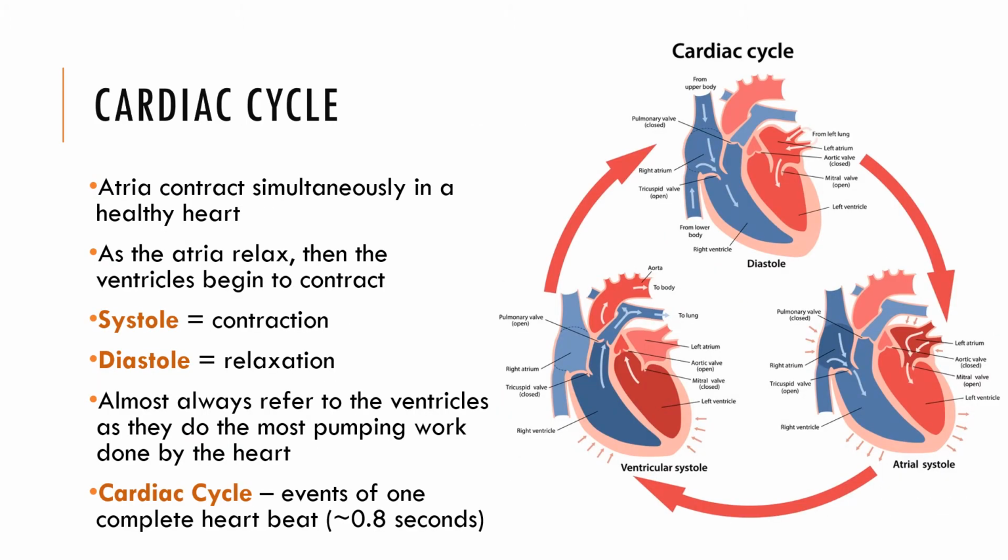Now, the cardiac cycle is going to discuss how the heart actually contracts and relaxes. The atria are going to contract simultaneously. So this is a normal, healthy heart that we're talking about for all of this. Both of the top atria are going to contract and squeeze all that blood inside there into the ventricles. As the atria begin to relax, then the ventricles will contract.